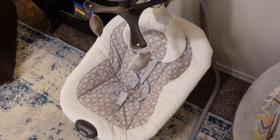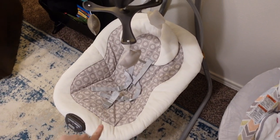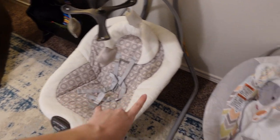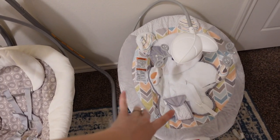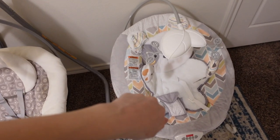This is just a little rocker. My son loved being in the rocker when he was a little bit older, probably around 1 month to 5 or 6 months old. He used this, and then we used the bouncer for a very long time, like the first 6 or 7 months of his life. So we'll probably do the same with this baby.